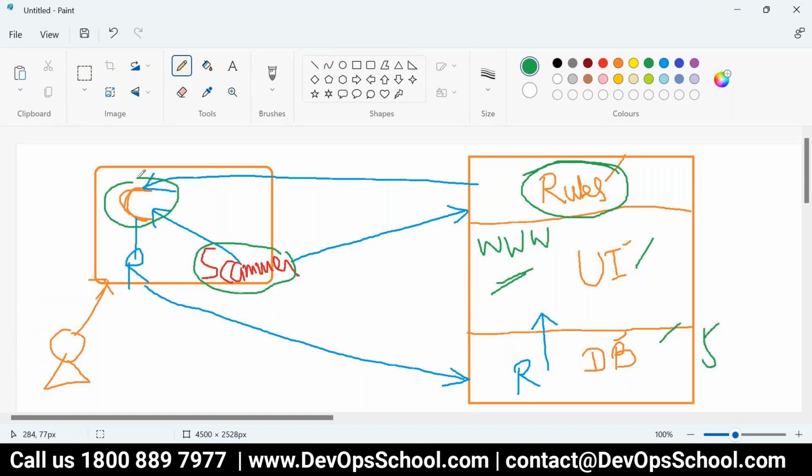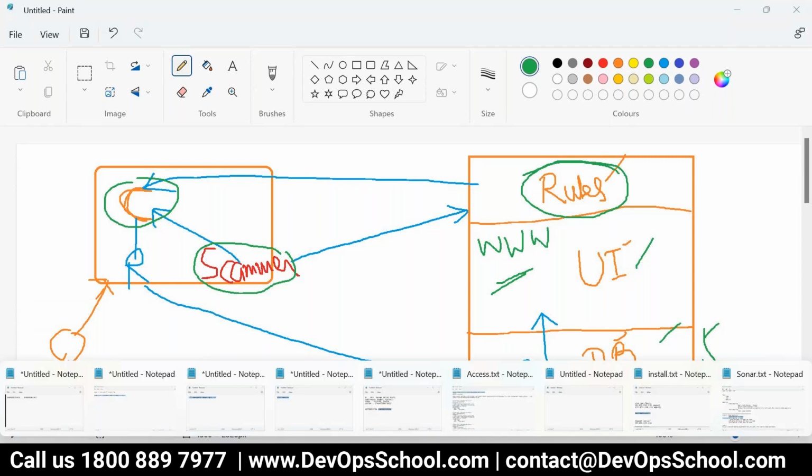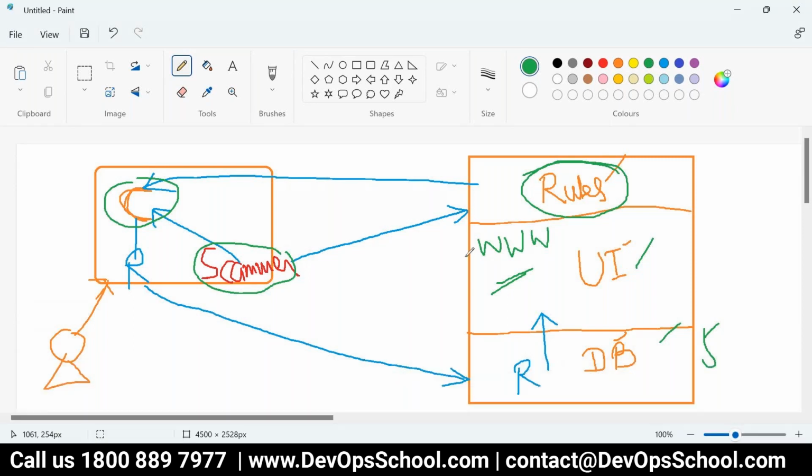Yeah, tell me, Rajesh. Okay, so why can't we run our code on Git? Why can't we run the scanner on Git? Why do we need an agent on every machine?